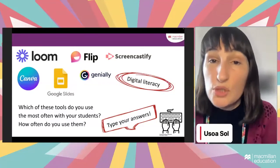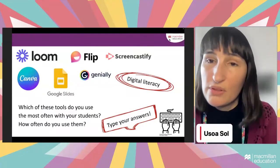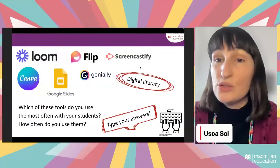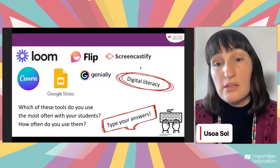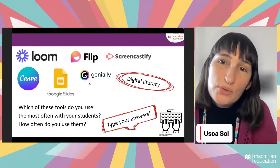And here are some tools. We said some of the stuff could be done on paper, and some of the stuff could be done digitally. So if you decide to go digital and you're also working on the students' digital literacy at the same time, here are some of the tools that I most often use with my students.